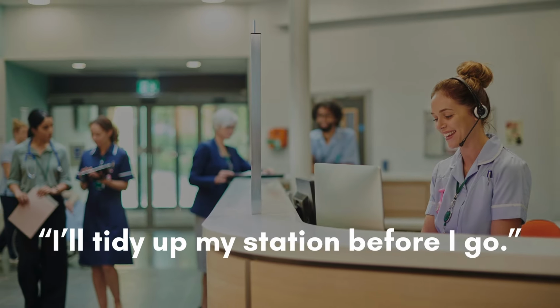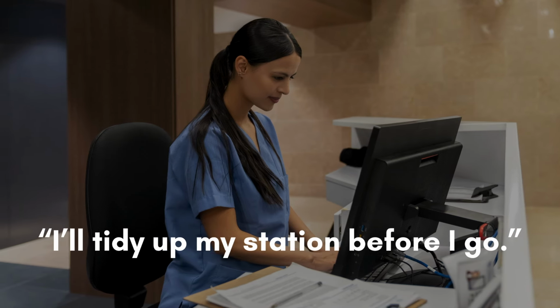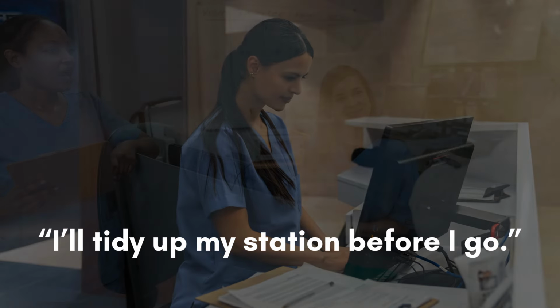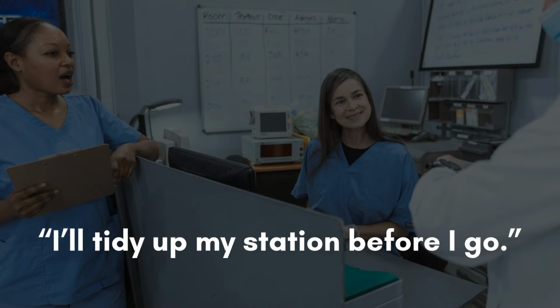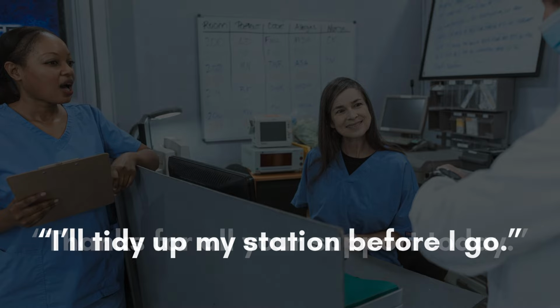I'll tidy up my station before I go. This phrase signals professionalism and respect for the team. Keeping your area tidy helps the next shift and reflects pride in your role.